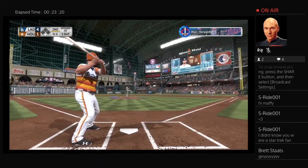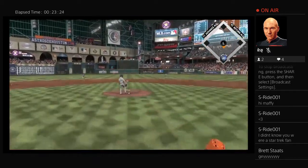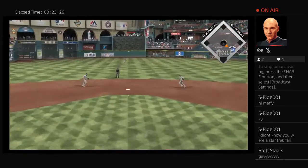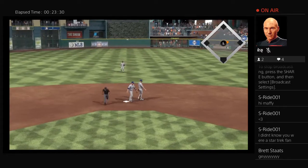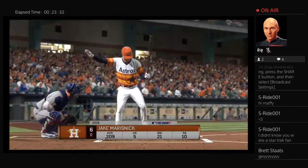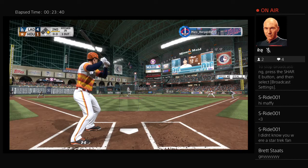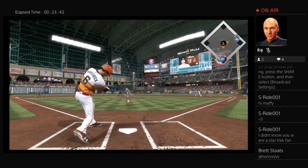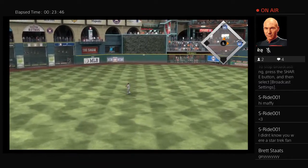Now the pitch. Here's a little chopper up the middle. And oh, this is off the second base bag. And he'll reach first safely. Here's Jake Marisnick. First shot for him here with a runner at first now and 1 away. He's set. Here it comes. Drilled right back up the middle. And that finds its way through for a base hit.